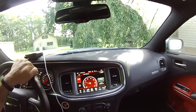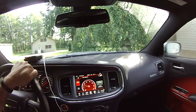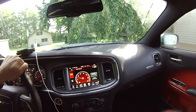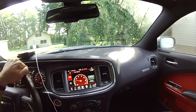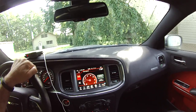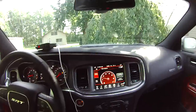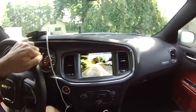With the launch control activated, it's pretty much point and click. You tap the brake and nail the gas, and the thing goes down the quarter mile in about 11.8 seconds at close to 130 miles an hour. It's unreal. If you don't have it on, be very careful, because you literally will fishtail all over the road.